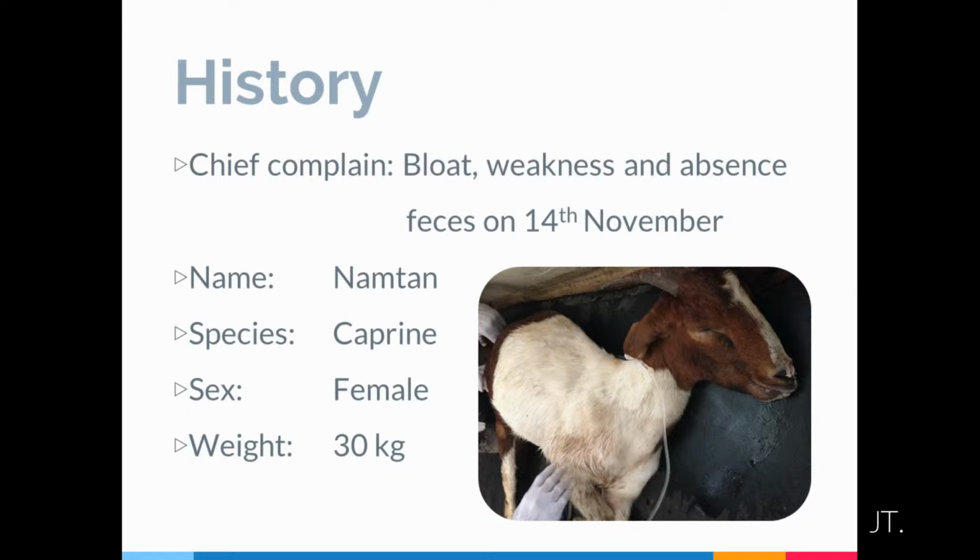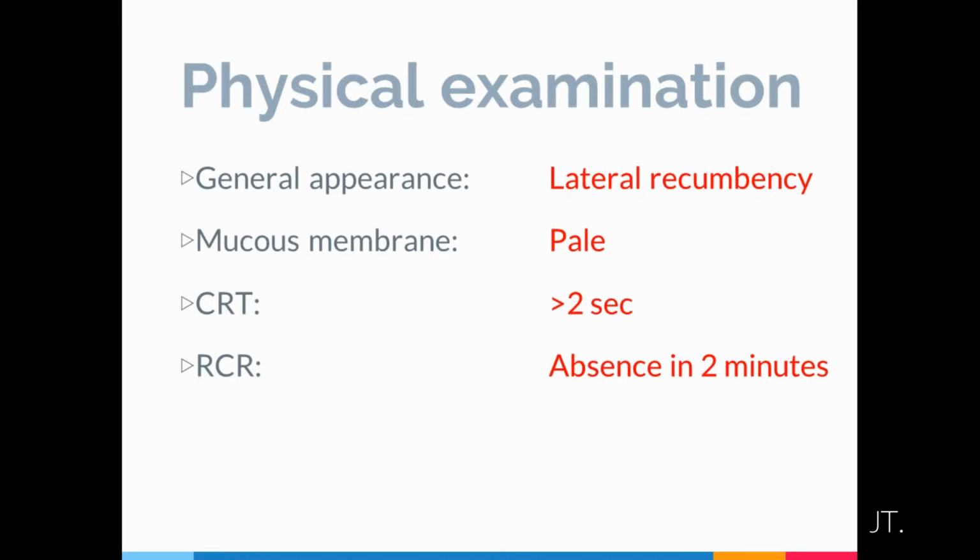On 15 November, a female goat named Namtan with body weight of 30 kilograms had been sent to the hospital with weakness and no feces found since 14 November. In this case, we didn't perform physical examination and treatment by ourselves.